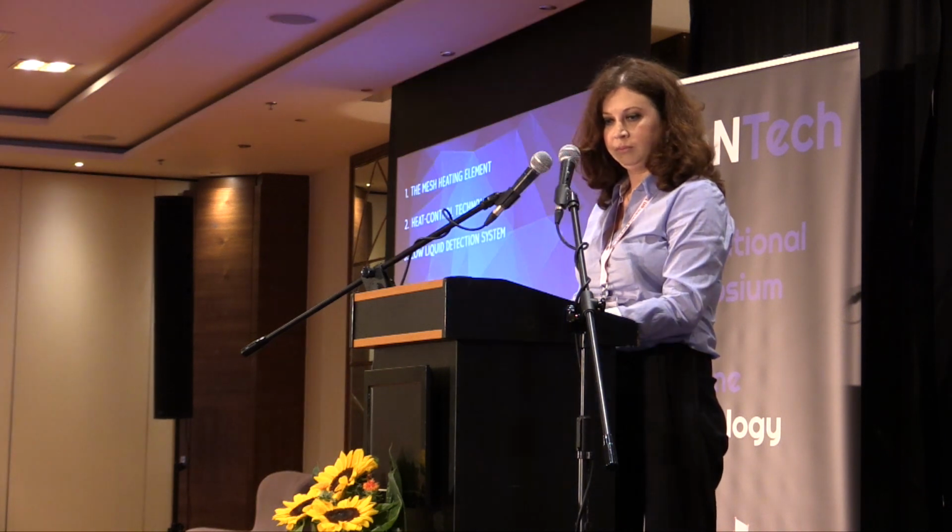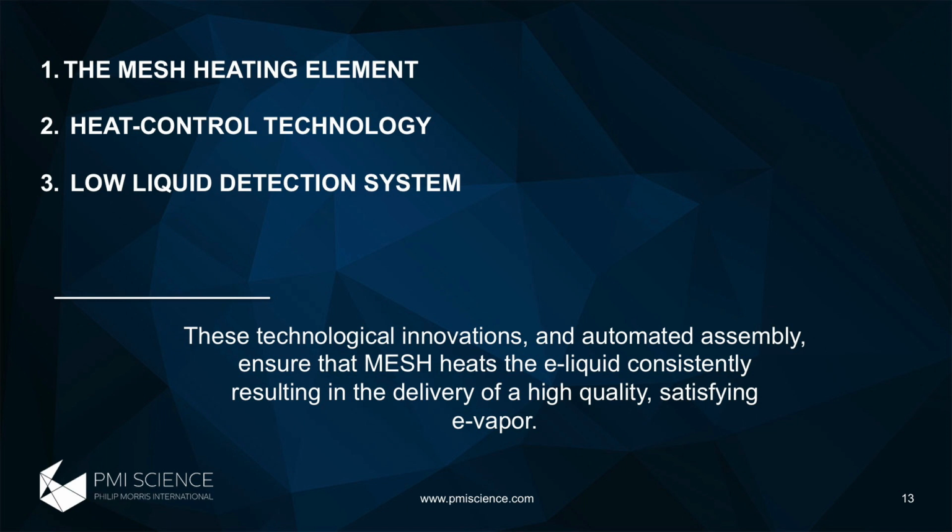manufacturing. So the key messages that I wanted to share with you today is that these three elements that are represented here: the mesh heating element that has this flat geometry and has the capacity to increase the surface area and the contact with the e-liquid, is one of the main features of the mesh technology. The heat control technology, so the smart electronics that will control and maintain the temperature around 200 and 220 degrees to ensure a consistent deliveries of the aerosol. And the low liquid detection system, which is really the key feature for preventing the generation of the harmful and potential harmful constituents, are the main pillars, and these technological innovations coupled with the automated assembly, ensure that the mesh heats the e-liquid consistently, resulting in the delivery of a high-quality, satisfying eVapor.